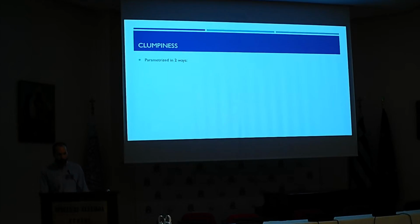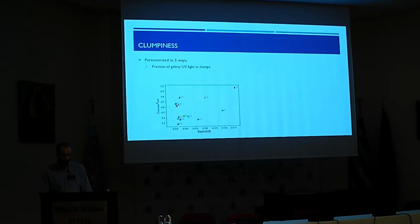Now, moving to the results of the study of clumpiness in our galaxies, we have parameterized that in two different ways. One is we have taken the total UV light in clumps and compared it to the total UV light of each galaxy. And this is what is shown in this plot as a function of redshift. The other one was focusing only on the brightest clumps. What I've chosen here is to plot the median of the 5 brightest clumps for each galaxy, so actually the 3rd brightest clump. But I've also tried with the other measure, like the mean of those 5, and the results I will be showing are similar in that case.